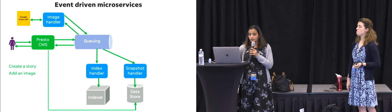All right, so let's publish the story. That's the final step to make the story available on the web. That's our user interacting with Presto. Presto talking to queuing. Queuing in turn emits an event out to our publish handler. The publish handler in turn now sends the story across to our presentation ecosystem. This presentation ecosystem is basically a stack of yet another set of microservices with its own data store, its own indexer. We're not going to get into a lot of details there today, but keep in mind that's where the end user on the web or mobile would consume the story from. So once that's sent out to presentation, the publish handler then communicates it back to queuing, and we let the user know that the story is published.